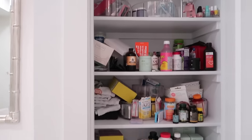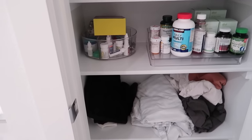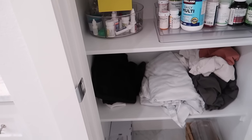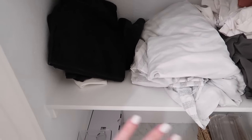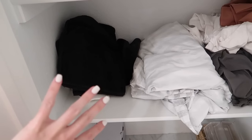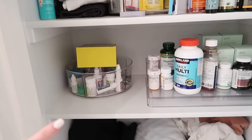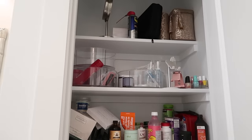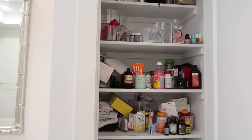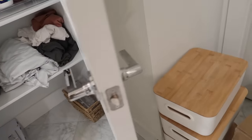But I do need to go through it and purge some things that are expired, and make more room for towels because we're always squeezing them in. We have all of them in the wash right now. But we use this shelf only for all of our linens. So ideally I would love to use one shelf for towels, one shelf for linens, and then the rest for medicine and supplements. So this is the next project. This is the before, and I'll show you guys the after once we get started.